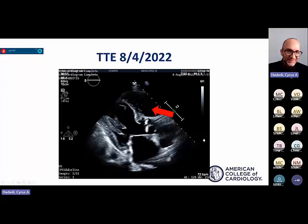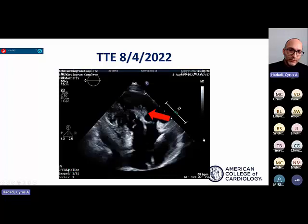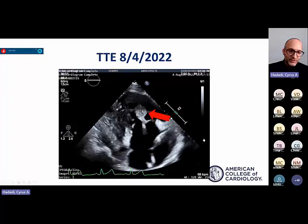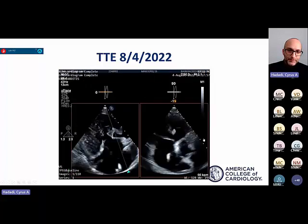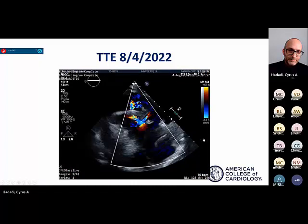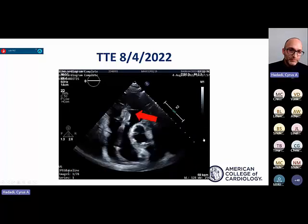And 2 months later she underwent routine TTE. And unfortunately, once again, you can see here in the right ventricular outflow view, massive, massive vegetation intimately involved with the device lead. Here you have a nice X-plane. And once again, demonstration of extremely turbulent flow.